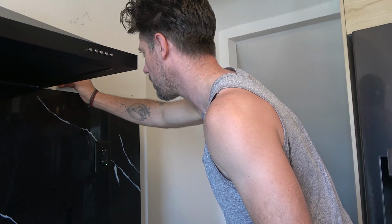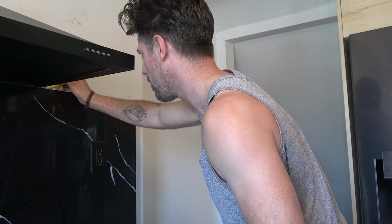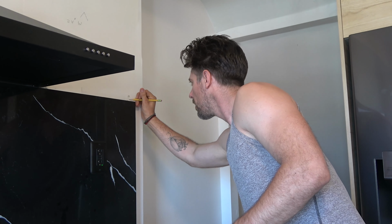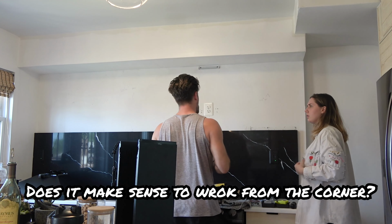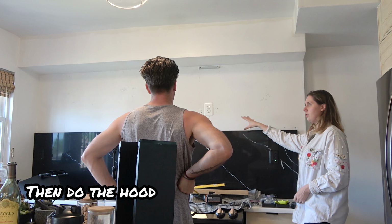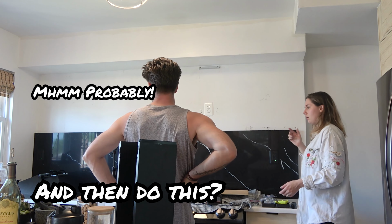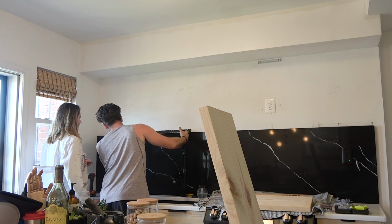So my brother and I started to install the shelves, and we started from the outside bottom shelf, but then I had this profound idea. Does it make sense to just work from the corner, get the bottom shelf up, then do the hood, and then do this? Mm-hmm, probably.